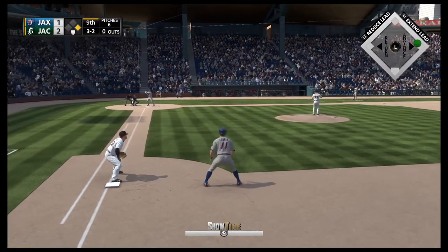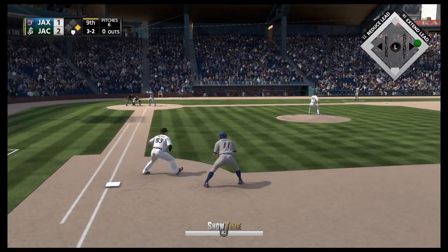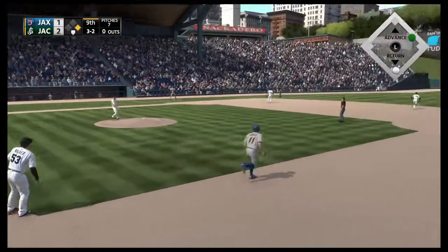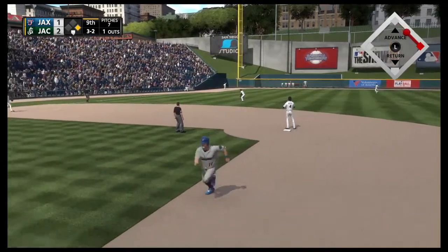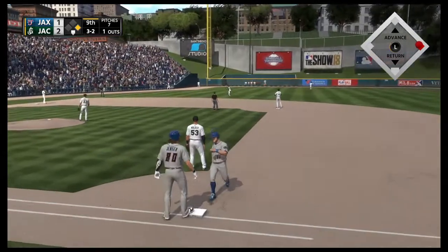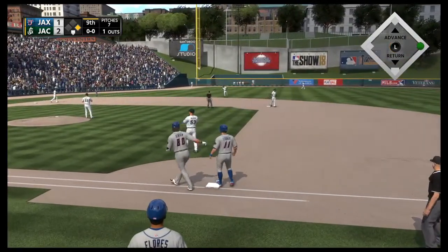Now batting, first baseman, Kyle Jensen. Fly ball right down the line in left. Fuentes giving chase, and he tracks it down. Nice play for the first out.